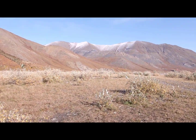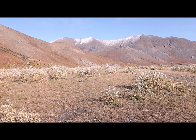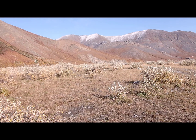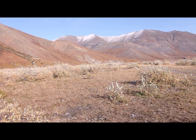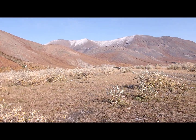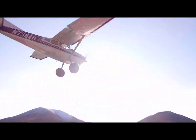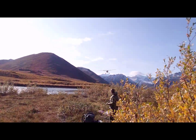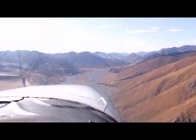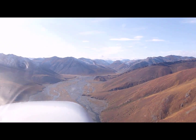Here's a pilot taking off without us to deliver some of the supplies, including the raft that we took down the river, back to another camp. Then he'll come back for us and take us back to Fairbanks. Now we're flying in a few minutes over what it took us days to travel down.